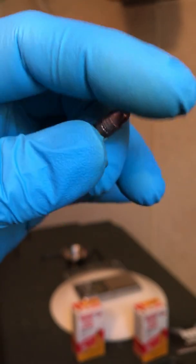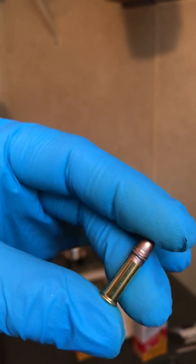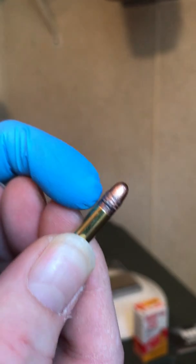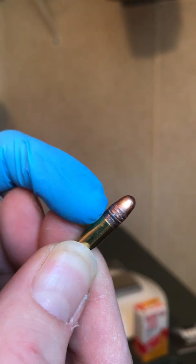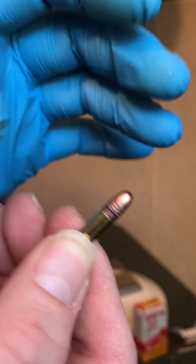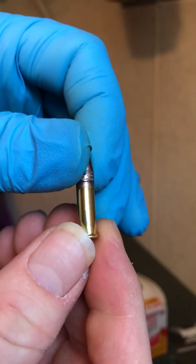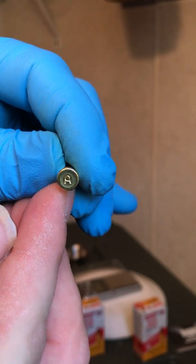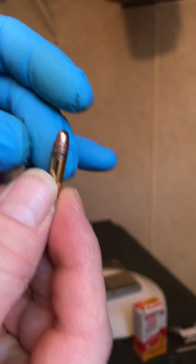I did have a little bit of trouble pulling this bullet because of the way they have the bullet seated. You can see the bullet goes in, and then there's a big ball that goes right into the case, which makes it a little difficult to pull. So the bullet is a little bit mutilated, but it's not bad. A really nice looking brass case, and on the back you can see the A for Aguila. Overall, just a really nice looking bullet.